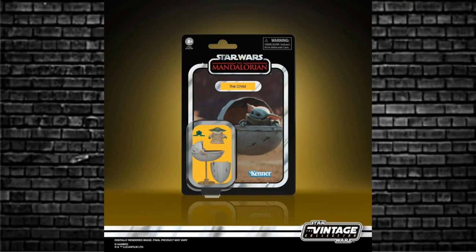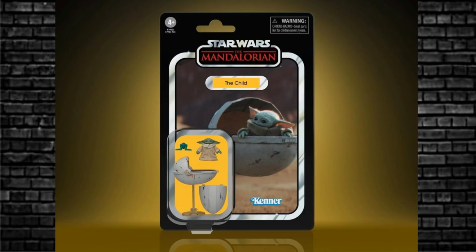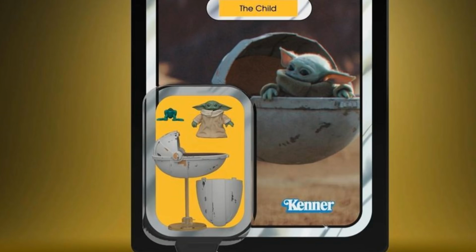First up, the child. Look at his packaging there. Comes with the pram. This one's in white, not the one that's going to be with the Razor Crest that's going to be vac metalized, and a frog. And the pram, it's also got that extra piece on it that you can put him in and cover him all up, and with a clear stand. The image on the card back.